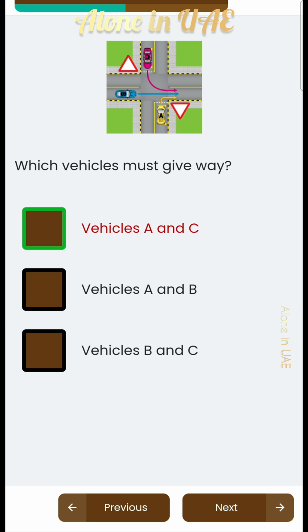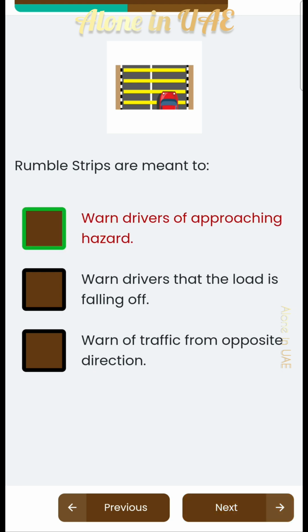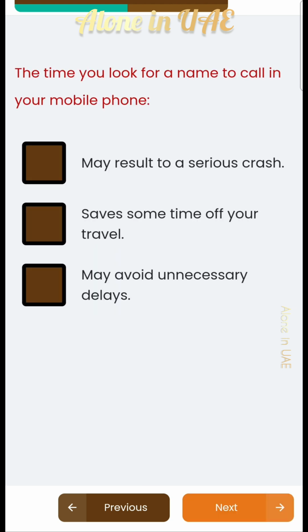Which vehicles must give way? Vehicles A and C. Rumble strips are meant to warn drivers of approaching hazard. The time you look for a name to call in your mobile phone.